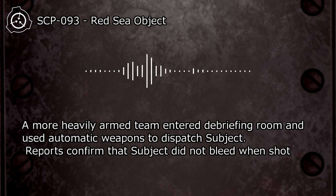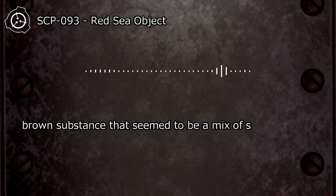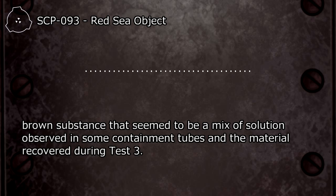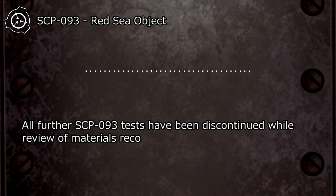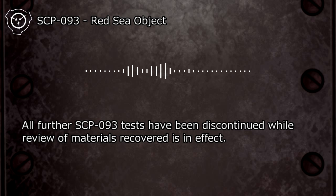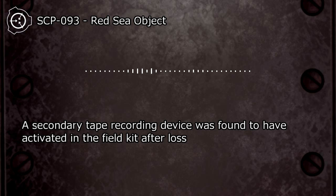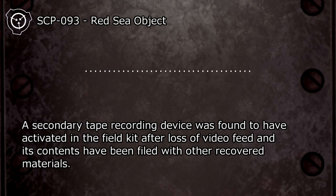Reports confirm that subject did not bleed when shot but instead leaked a green-brown substance that seemed to be a mix of solution observed in some containment tubes and the material recovered during test 3. All further SCP-093 tests have been discontinued while review of materials recovered is in effect. A secondary tape recording device was found to have activated in the field kit after loss of video feed and its contents have been filed with other recovered materials.